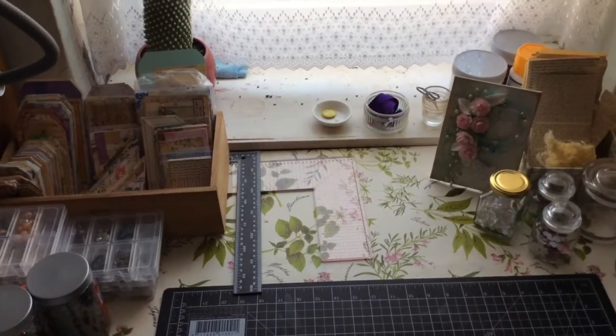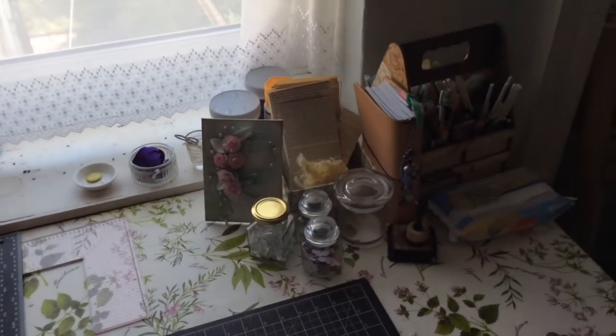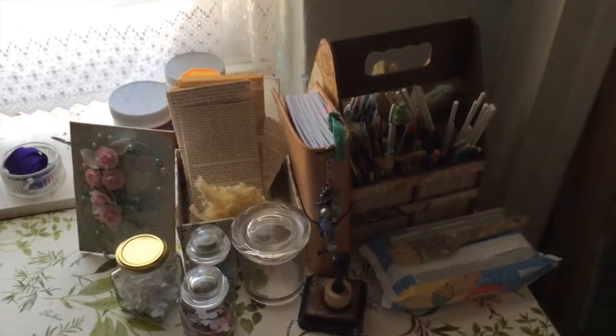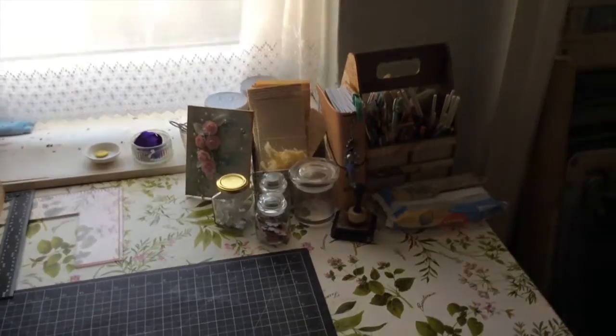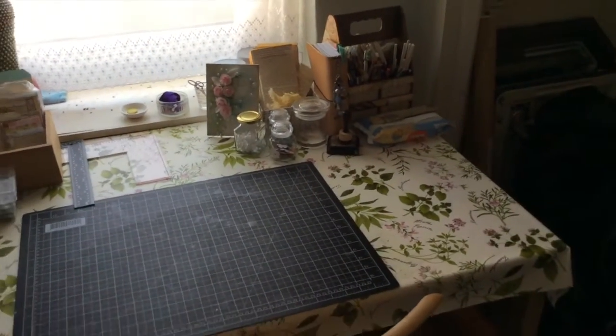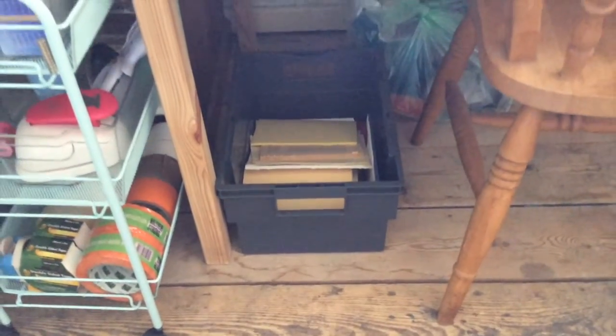I can't wait. I'm having the windowsills replaced as well, so I'm really looking forward to that. Just creative stuff, really. Just stuff all over the place. Book pages. Oh, that reminds me. Okay, in every single video I make, I always tell you I don't throw the book pages out. That's the box the book pages go in. See, it really does exist.